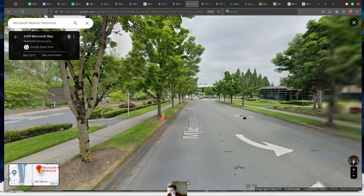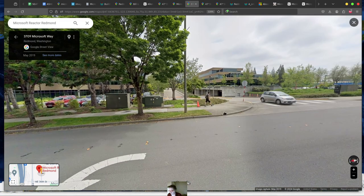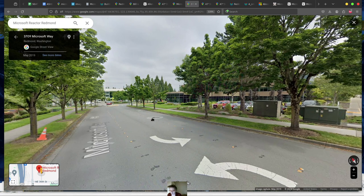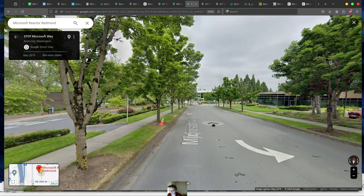This is pretty much how it looks on the campus, and you can drive around through here. It seems to be open to the public driving on these private streets.